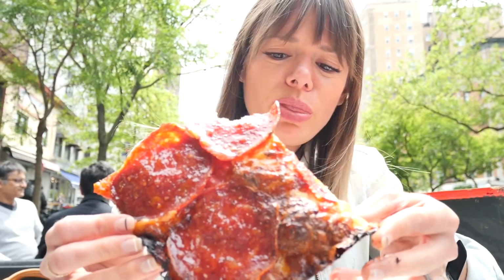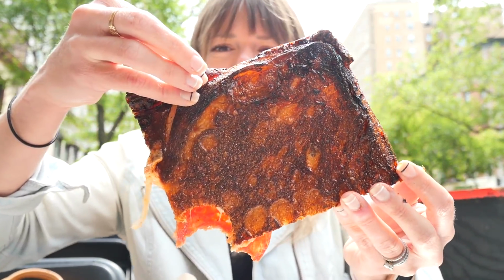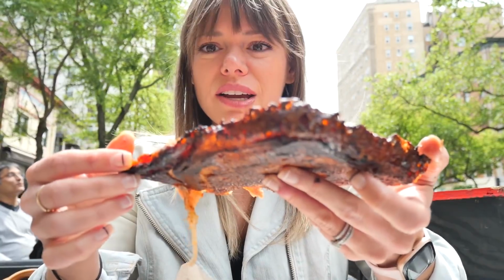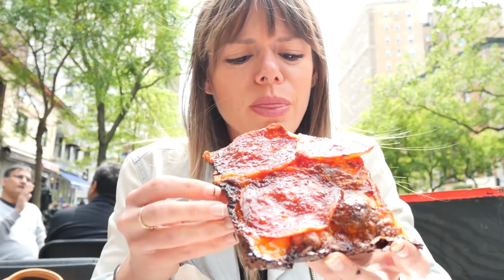Oh my gosh. I'd only planned on getting 2 slices, so I'm only gonna have a couple bites of this, and I'm gonna wait for the next one. The crust is so crispy. You see the bottom. So crispy. The sides, it's not super thick, which I actually kind of like. All that bread really fills you up.